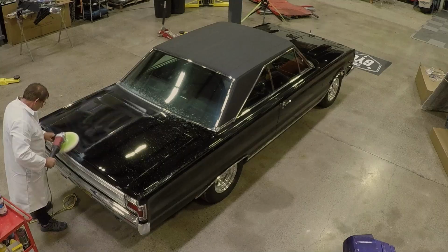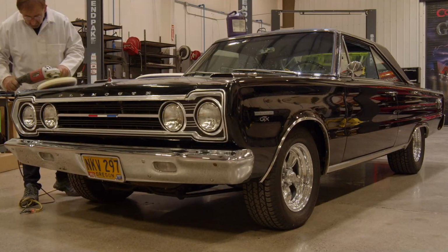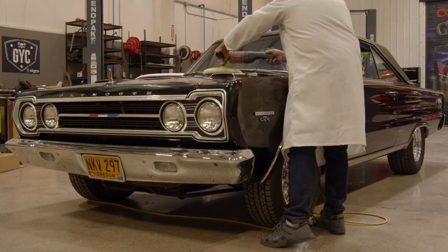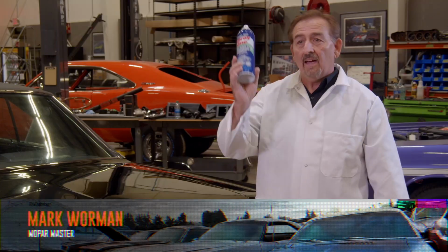We're gonna be able to get this buffed out the rest of the way. I just did a test for you, but I gotta do the whole car like that. So it's gonna take me about 5 hours to do the entire car. But that's it, that's the 1, 2, 3 of how to buff Welby style. So, class is adjourned.